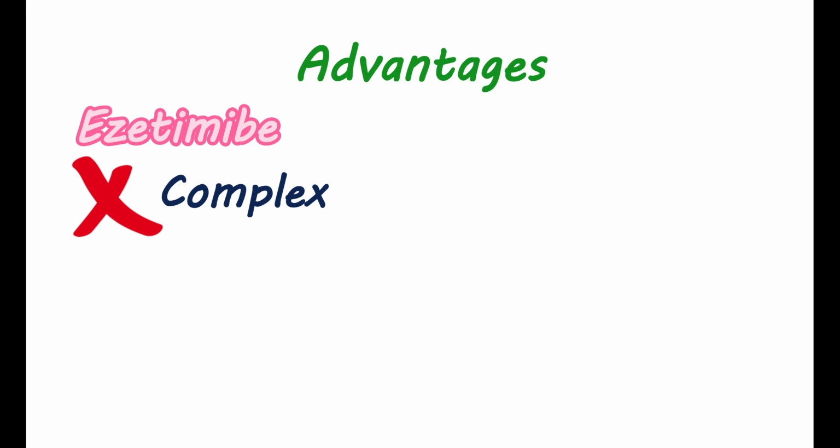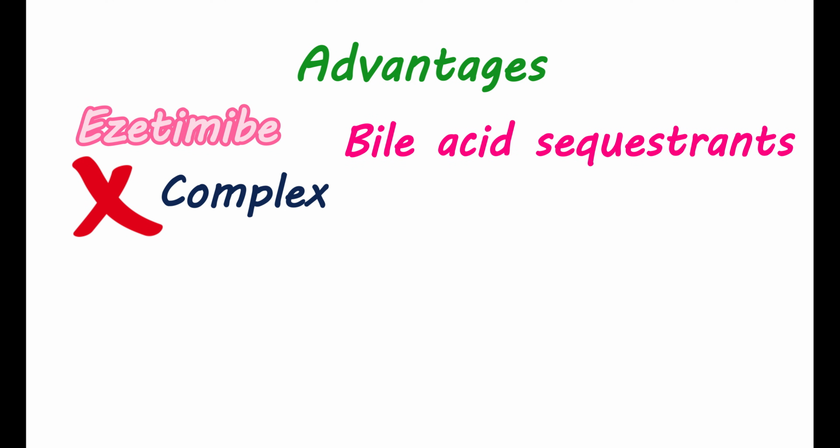First, it is not forming any complex. Instead, it is going to inhibit a protein that is responsible for the absorption of cholesterol. Therefore, it is highly specific, and it only prevents the absorption of cholesterol with minimal effect on the absorption of other lipid substances. On the other hand, bile acid sequestrants form a complex with lipid components in the diet.